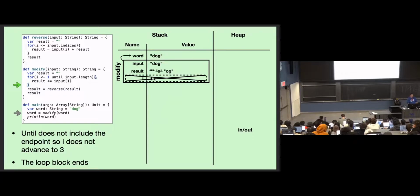On the open brace, we started a code block. Any variables declared in that code block, for loops included, which includes the iteration variable, are destroyed when we hit the closing brace. They're no longer in memory. They're deleted off the RAM stick. They do not exist anymore. So we denote that by crossing it out of our memory diagram.